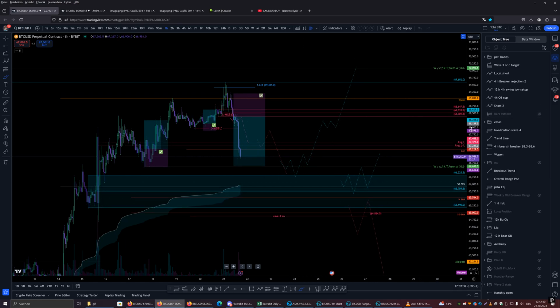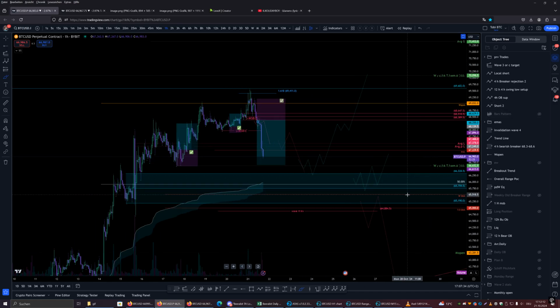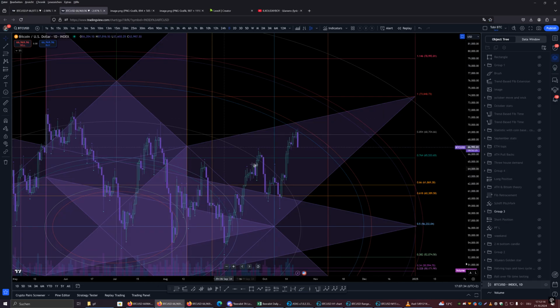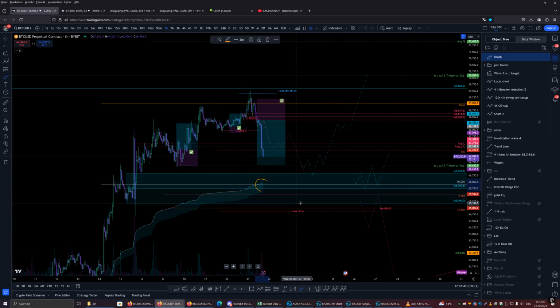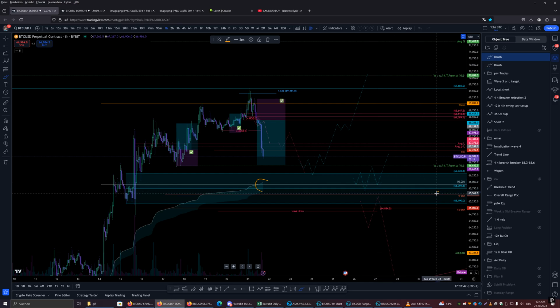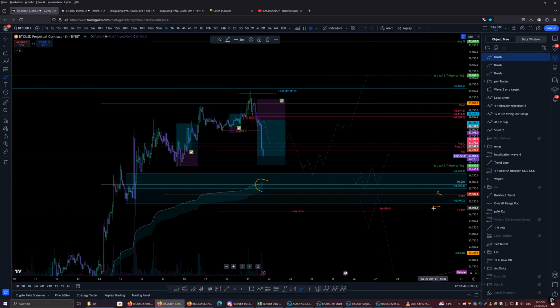Looking at this chart, we have a yearly range Fibonacci level that could act as support. There are also trader stops, a 12-hour order block, a 50% range of the previous week, an anchored VWAP, value area low, a weekly EMA, and a 5-day EMA all in this area.